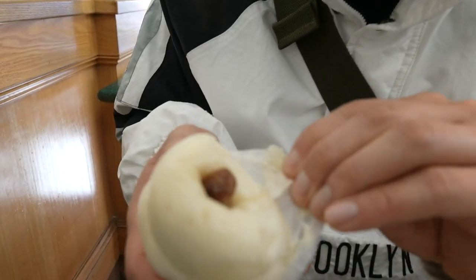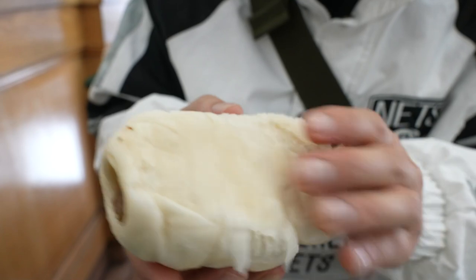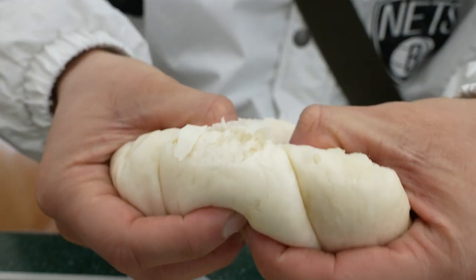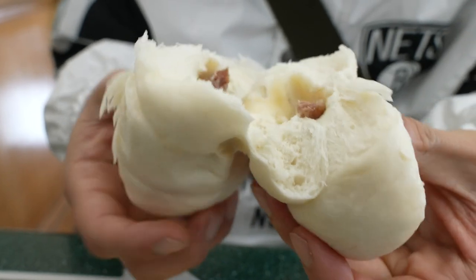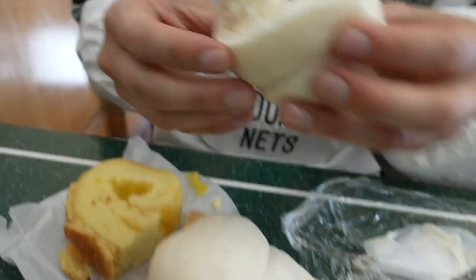Here we got the white flour steamed little sausage bun, but except instead of a hot dog, of course, you got the lap chang, which is the Chinese sausage, essentially Chinese hot dog. Let's pull this open. Very fluffy. Thick. All right, let's see.